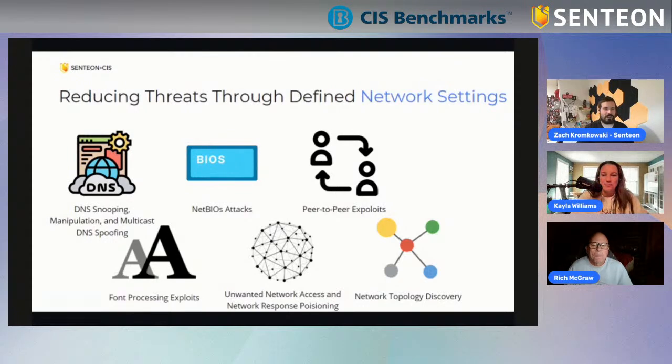Well, I think network access, network response poisoning, I think we have a good understanding of that one, but could you just touch on the peer-to-peer exploits and the topology discovery at a high level before we go into the settings? Sure. I don't know how much in depth you really want me to go into this one, but it's considered really risky in certain contexts, not in all of them, due to various privacy and security concerns. It offers advantages like decentralized communication and sharing, but it also poses risk.